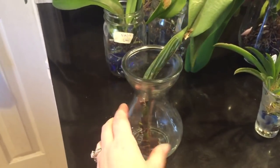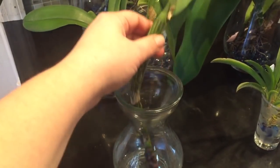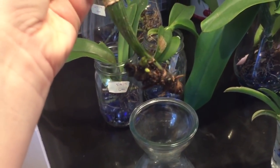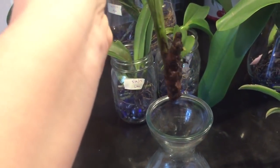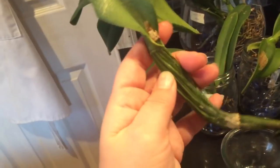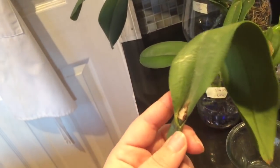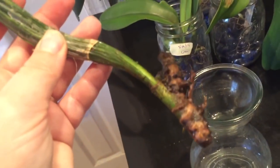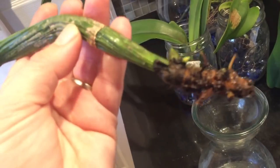When I unpotted this orchid, this pseudobulb was kind of already cut off. It was a division from a bigger plant. So this was kind of just hanging out. It had no roots, nothing. My inclination was to just throw it out because it had no roots. I had a pretty decent plant without this. But I said, you know what? Let me just throw it in a vase and see what I can do. And look at that.